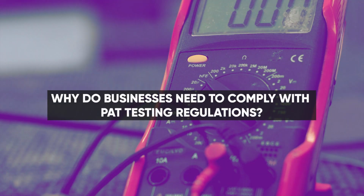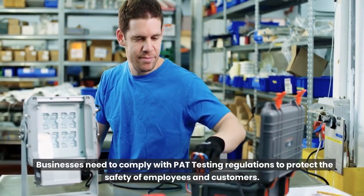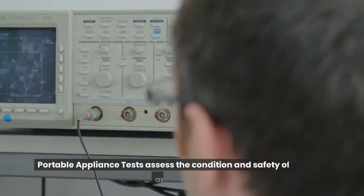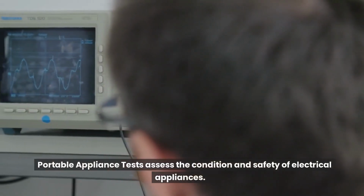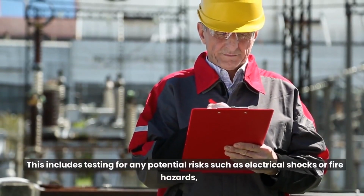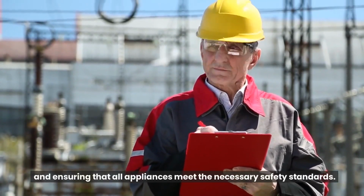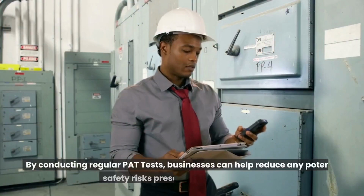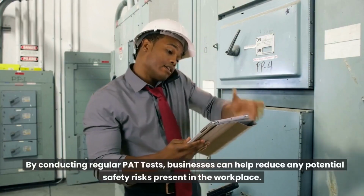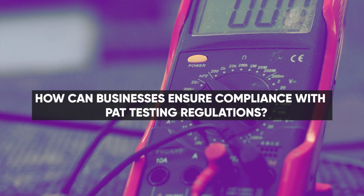Why do businesses need to comply with PAT testing regulations? Businesses need to comply with PAT testing regulations to protect the safety of employees and customers. Portable appliance tests assess the condition and safety of electrical appliances. This includes testing for any potential risks such as electrical shocks or fire hazards, and ensuring that all appliances meet the necessary safety standards. By conducting regular PAT tests, businesses can help reduce any potential safety risks present in the workplace.